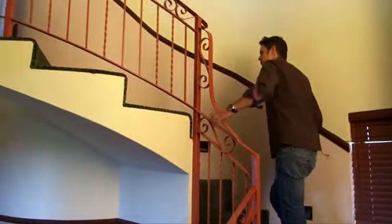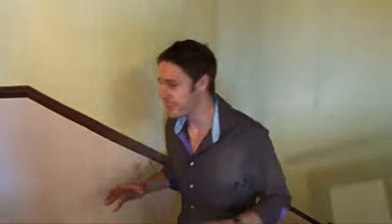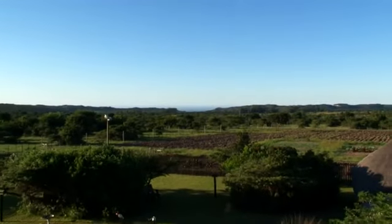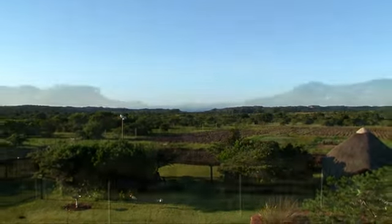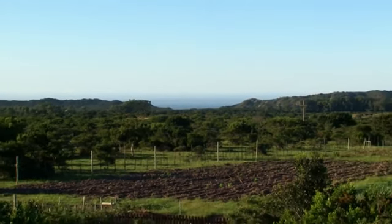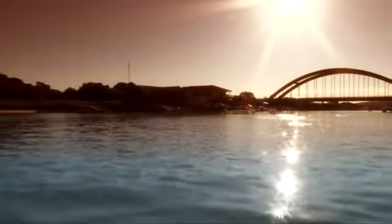Now upstairs are more bedrooms and my favourite area. To my left is a little study area overlooking a wooden deck with a stunning view. And on a clear day, one can get a glimpse of the ocean, substantiating the close proximity of the lodge to the town of Port Alfred.